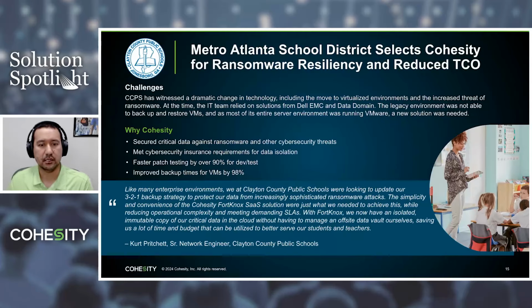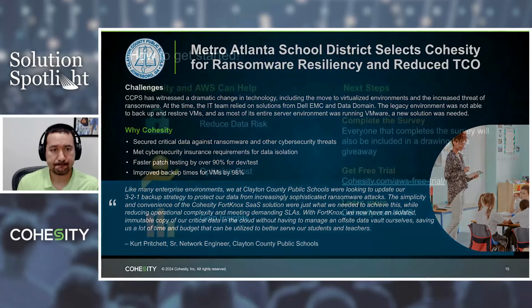So they saw two different types of efficiency, from their infrastructure and protecting data, but also in meeting that isolation. FortKnox is a very quick and easy solution, as you saw. Once you have everything deployed, you can create more and add different ones in your environment.